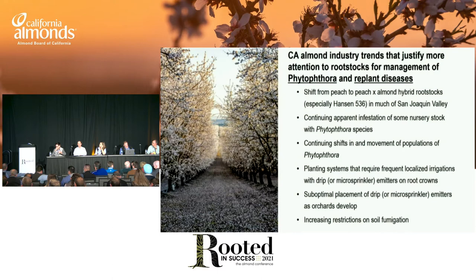There's been a continuing apparent infestation of some nursery stock, and this has given some growers some trouble. We've had continuing shifts in and movement of populations of Phytophthora. So the composition of the Phytophthora species we're up against has changed, and they're getting around over time. We've evolved into planting systems that require frequent localized irrigations with drip or microsprinkler emitters, at least to get the orchard started. We can get into suboptimal placement of drip systems or microsprinkler emitters as orchards develop. High densities of orchards can complicate this a bit too.